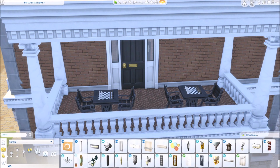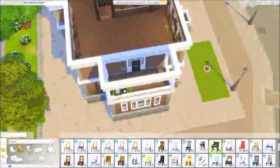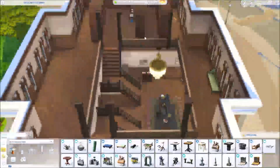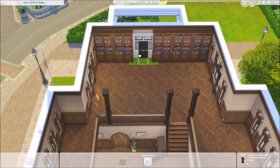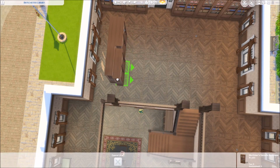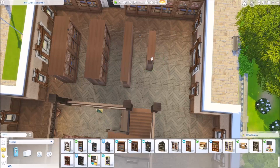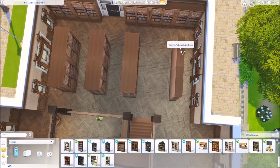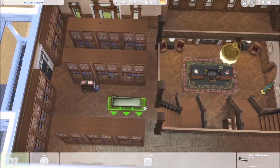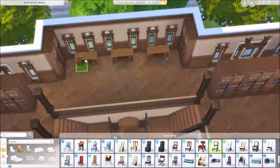All right, so tangent over, going back to the build. We've basically wrapped up the inside of the library here. There's still a little bit of tweaking here and there. I put the left side and the right side of the library basically to be mirror images of each other. And then at the very back of it, I put almost like a conference room. It's not super functional, and I strongly debated against putting a TV in here, because Lord knows the Sims are just going to flock to it and watch TV instead of doing anything useful. But that's downstairs, and then upstairs, there's a lot more desks.